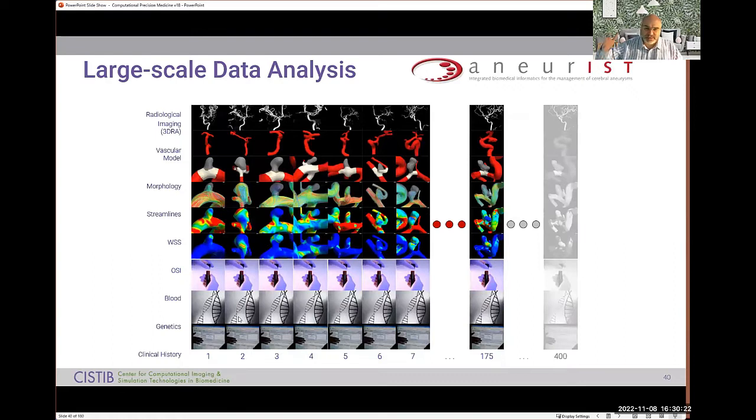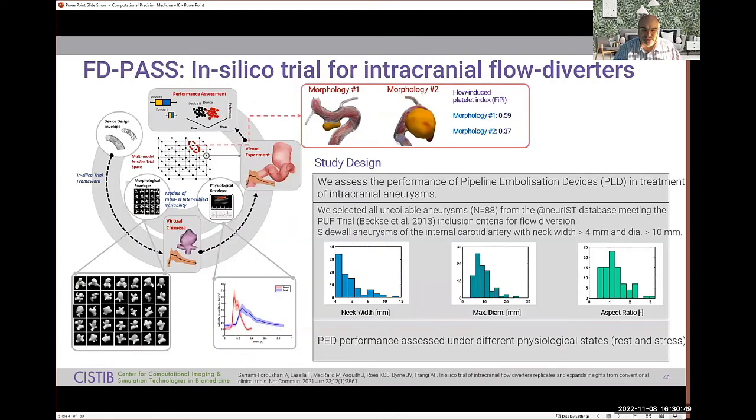So if you are able to do these simulations with multiple subjects, you have in the end vectors like this, where you have the original images, detailed vascular models, segmentations within the segmentation of the vascular to detect the aneurysm, detailed characterization of the aneurysm, hemodynamics, simulation results, and then all kind of additional metadata we know from the patient. So it's a complex vector from where you might want to do different type of things.